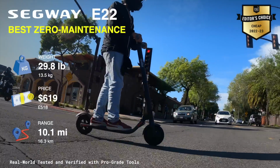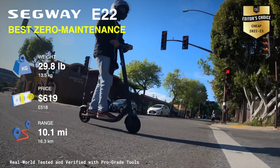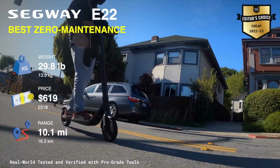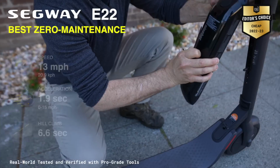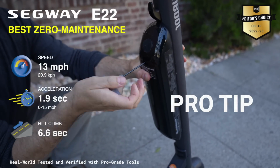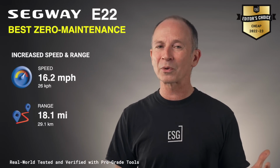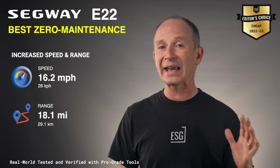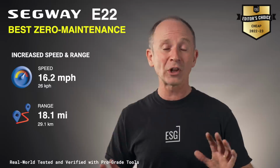We've seen it on sale for as little as $499 with a single internal battery, but right now the best deal is to grab one for $619, including an extra battery that mounts on the stem. Bolting it on takes 5 minutes, and pro tip, automatically increases the ESG certified top speed from 13 miles per hour to 16.2, and bumps range up from 10.1 miles to 18.1 miles per charge, the longest on this list.